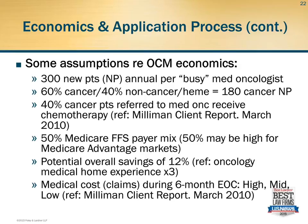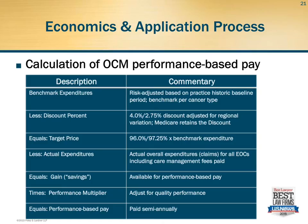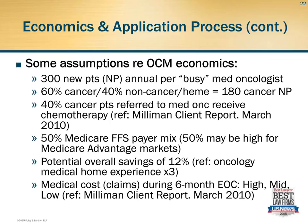Just a second while I adjust the slides. I'm not getting the slide. Okay, there we go.